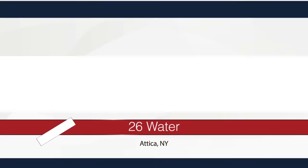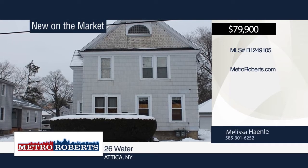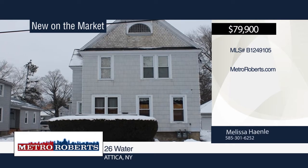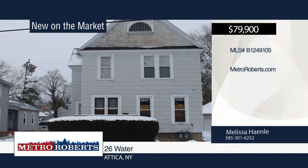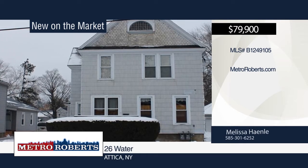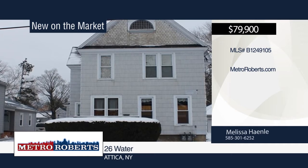Don't miss this spacious 2-family apartment in the Village of Attica. The lower apartment features 2 bedrooms, 1 full bathroom, living room, dining room with kitchen, and an enclosed porch. The upper apartment offers 2 bedrooms, 1 full bathroom, living room, and eat-in kitchen. This home has a full attic for lots of storage and a 2-car garage. Updates include new electrical service, furnace in the upper apartment, and refrigerator in the lower apartment.